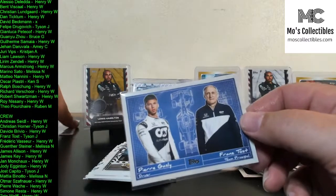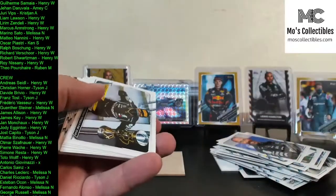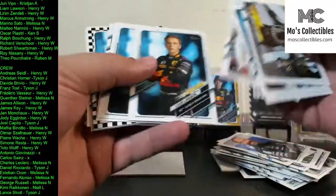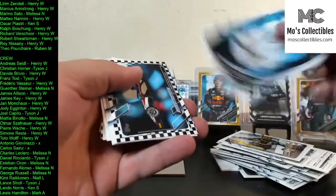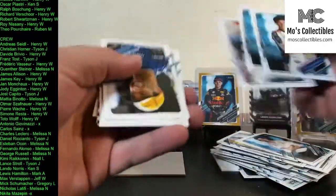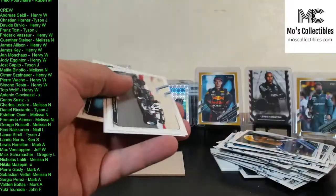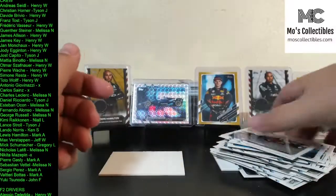Pretty sure that this is a pair somewhere along the way. Alright, we'll split these guys up. One for Pierre, one for Franz. Tickdom on the checkers. David Beckman. Another checkered car. Rogovic. That is the first half. Box 4.